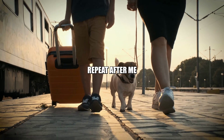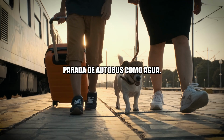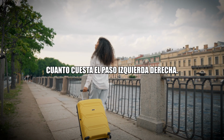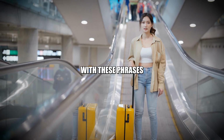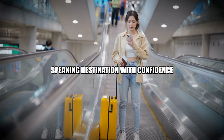Repeat after me. Aeropuerto, estación de tren, parada de autobús, ¿cómo llego a? Necesito ir a, pare aquí por favor, ¿cuánto cuesta el pasaje? Izquierda, derecha, derecho, cerca, lejos. Excellent work. With these phrases, you will navigate any Spanish-speaking destination with confidence and ease.